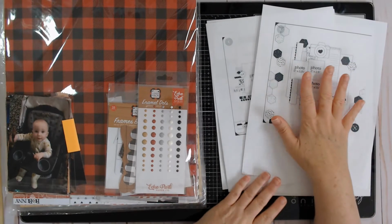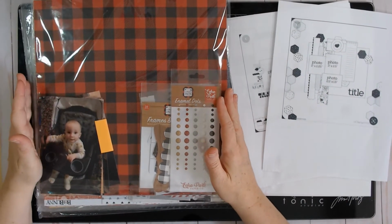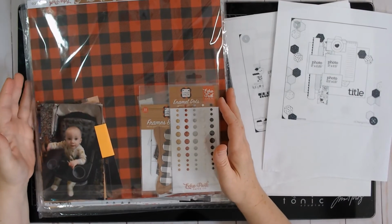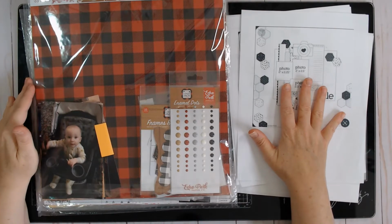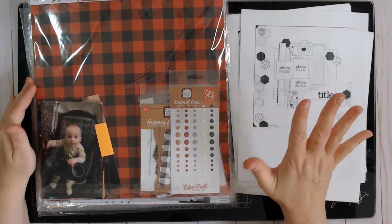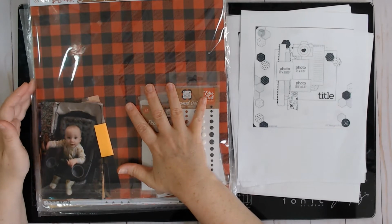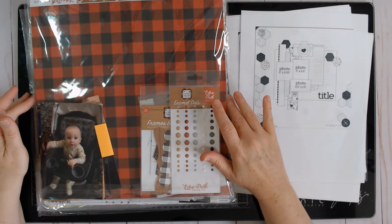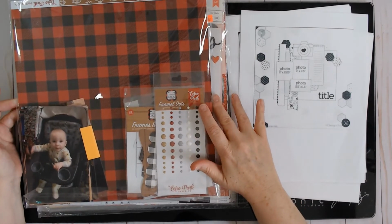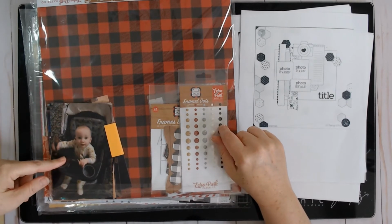Okay. And then I also have this stack of things that I wanted to share with you. These were the things that motivated me to do what I will show you next. Basically, I will pull out 3 or 4 collection packs or mini kits that I've made, and I will match them with photos that I think they go with.